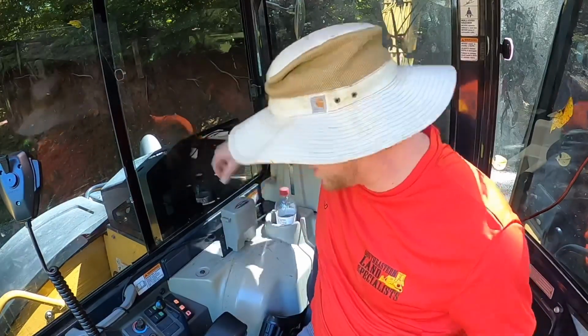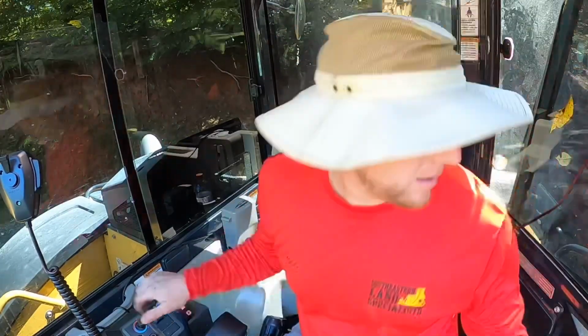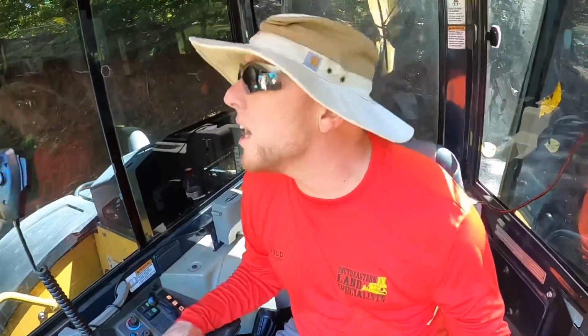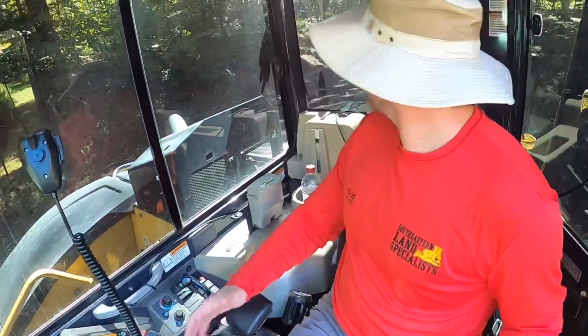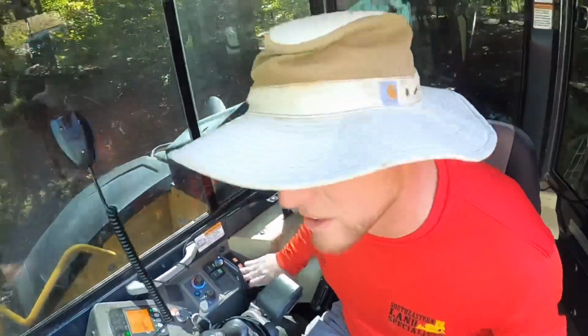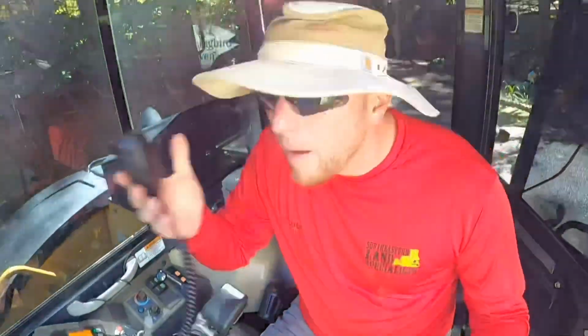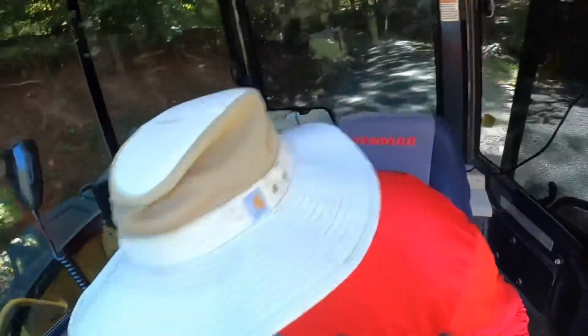Got that one section done, and now we are going to get the machine set up here. Now we're going to dip some more rock out of the bed of the truck, hopefully without any interruptions from cars traveling through. Come on ahead, Brandon. We're going to go up here and blast this rock out.